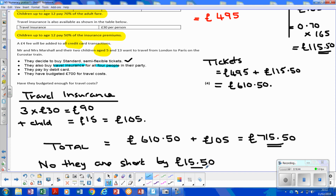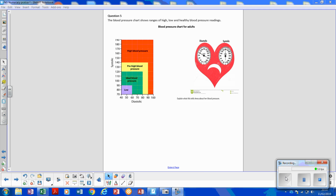So lots of reading in that question, lots of different wee bits to do, so you've got to go through it carefully. The most important thing is you read it all, you process all the information first before you start.